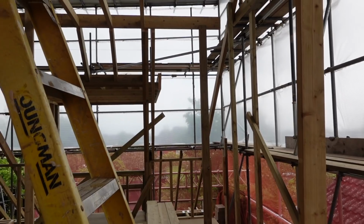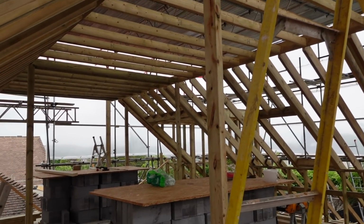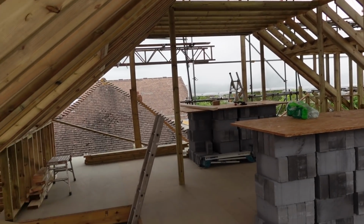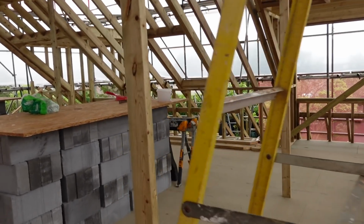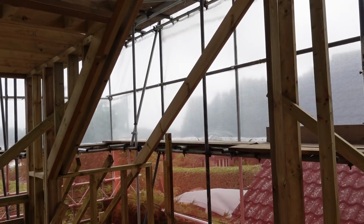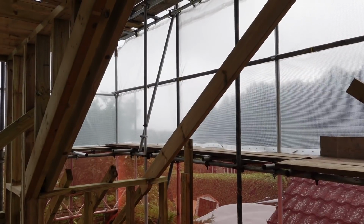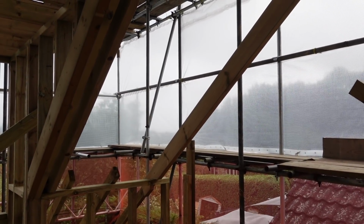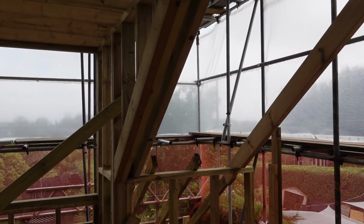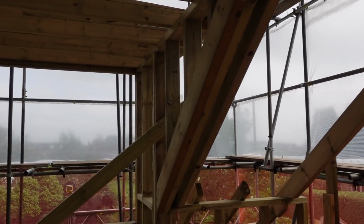Oh my goodness, we have a house. I mean, we could basically move into this. It is so windy today. I feel really bad for the neighbors, because I just want you to have a little listen to this. Oh my God, the wind is just flapping the sheeting outside of the scaffolding. It's flapping it so much.